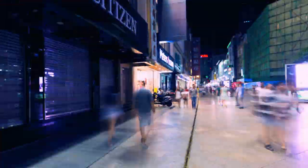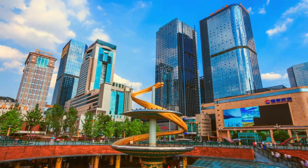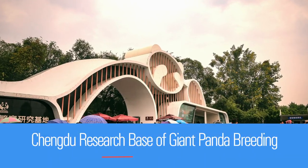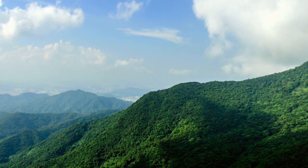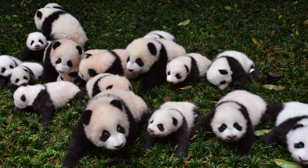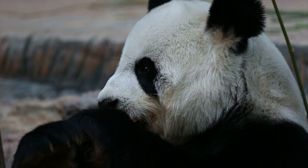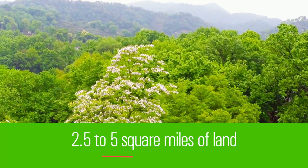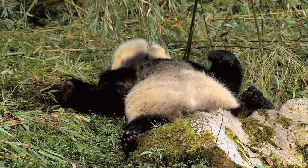Let's move from the center of Chengdu, about 6.2 miles to be exact, to the Chengdu Research Base of Giant Panda Breeding, also known as Chengdu Panda Base. Wild pandas only live in small areas of land in the southwest of China. In other words, where we are now. The rest of the world's pandas live in various research centers and zoos throughout the world. Did you know that a panda needs 2.5 to 5 square miles of land in order to survive? And a breeding couple of pandas need 11 square miles?